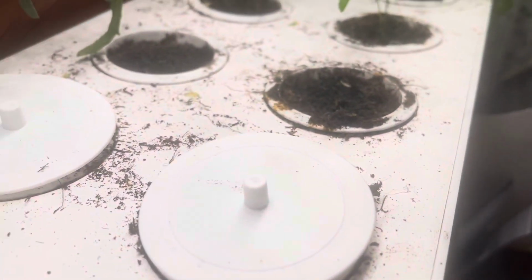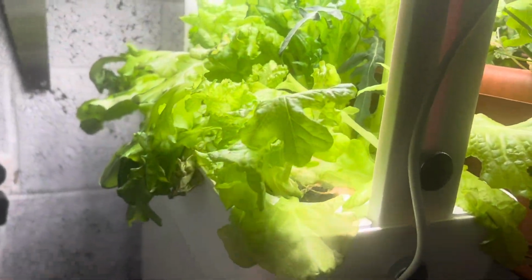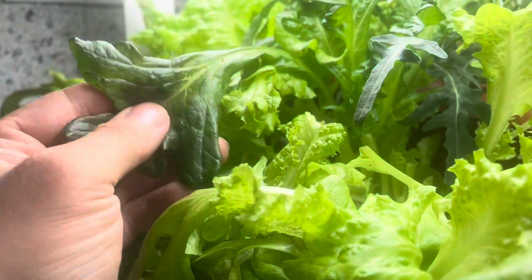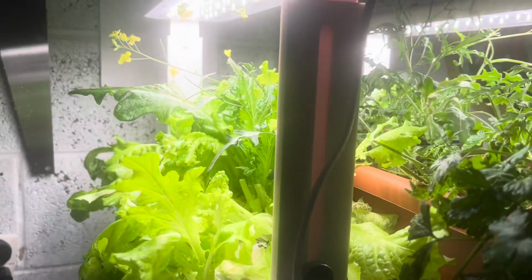So I'm putting it back in the propagator, and I'm going to have its own propagator just for herbs and stuff. They've only been in there a day or so, although I expect them to shoot up very, very, very quickly. But yeah, the great success there is lettuce. So I'm going to harvest a load of lettuce. Some really nice big leaves there, some nice fluffy ones there. But what a great supply of lettuce we've got going on. So let's get some lettuce for tea.